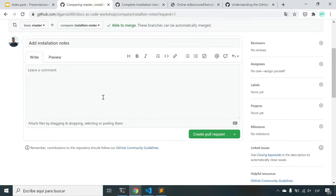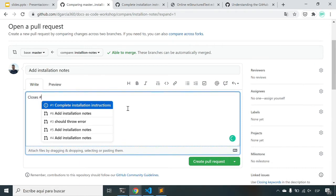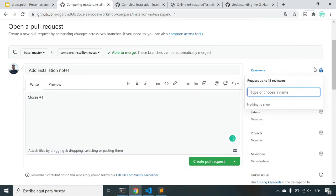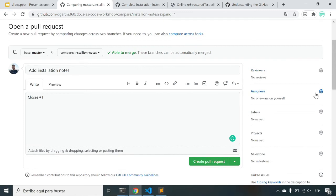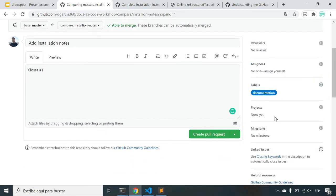So what we can do in this pull request is to say that this closes issue number 1. We could add, for example, some of you as reviewers if you were assigned to this repo. Also add some labels here, for example, documentation, and just create the pull request.